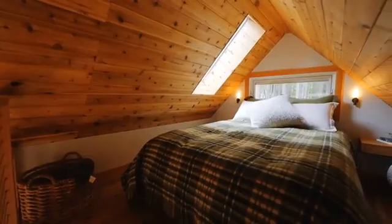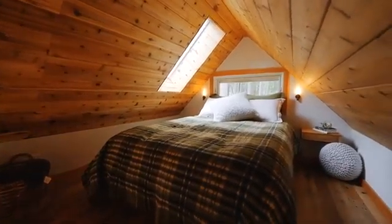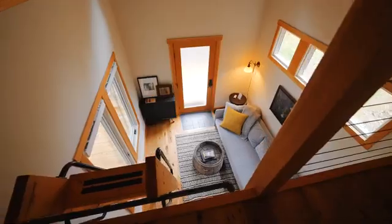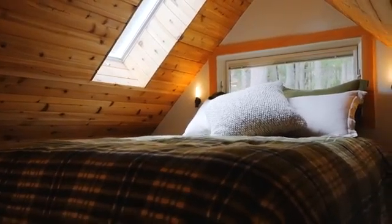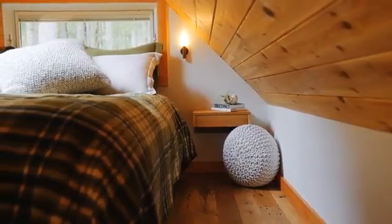Climb up the ladder and into the loft, and you have a full bed up here, and it is impressively spacious up here. I'm able to stand right here in the middle against this railing and overlook the living room. There's just a lot of room up here. Normally loft beds are just slid on the floor with no bed frame. This one's big enough to have the bed up on a bed frame, and there's nightstands on each side.